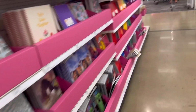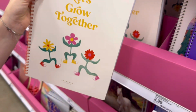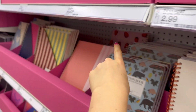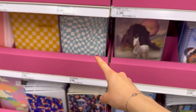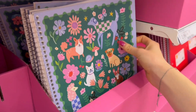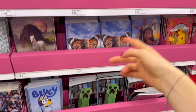Oh my God, what the heck? This one's cute. Paige, look at the one. I like the strawberries. Oh, I like these ones always. Do you see the strawberries? Yeah, I like that. Why is it not focusing? No, I want this one. I'm not even kidding. I want those two. What the heck?